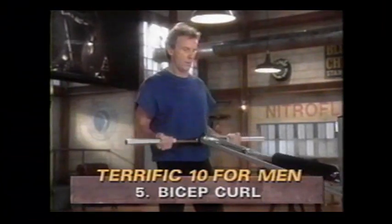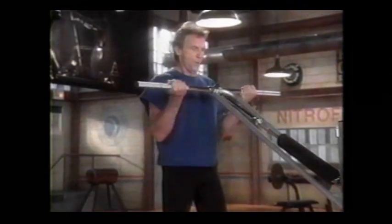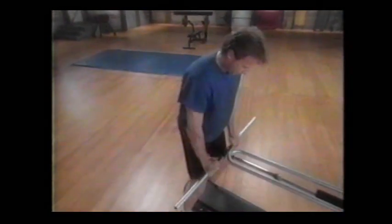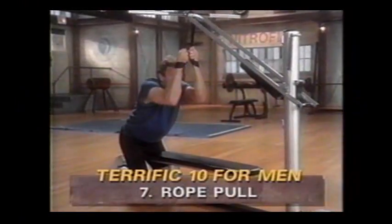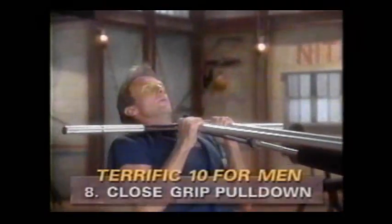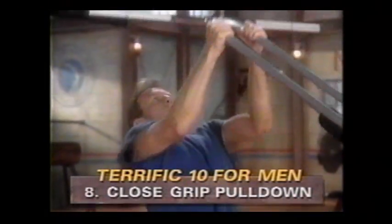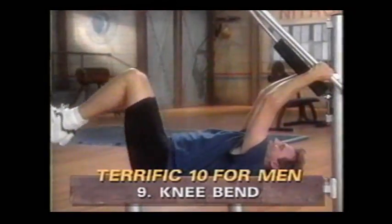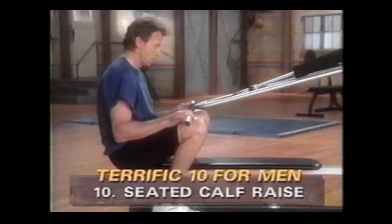If you really want to work the arms, do the bicep curl, followed by the triceps pushdown, and you will soon notice the difference in your arms. The rope pull is the first of two exercises which strengthen and tone your abs. Do the close grip pull down for your shoulder muscles and another set of exercises for your abs and calves. 10 exercises designed to give you a total body workout.